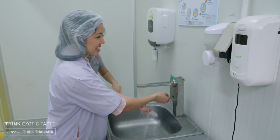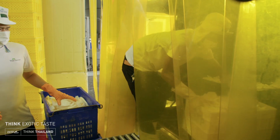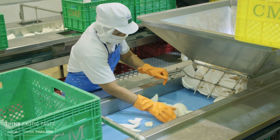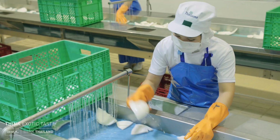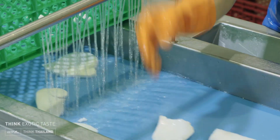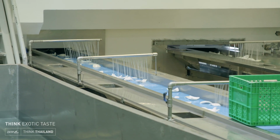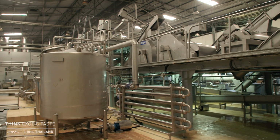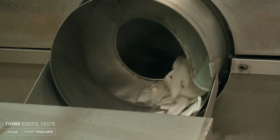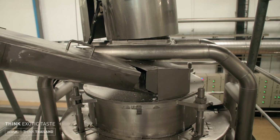First order of business, we get properly dressed and we wash our hands. Once the coconut meat arrives from the processing center, these ladies with sharp eyes sort them out and remove any pieces that are too young for milking. Then they get washed with soft, unchlorinated water so they're sparkly clean. And then it's all big machinery from here. The coconut gets blanched in hot water, which makes them softer and easier to shred. Then they get shredded into bits.